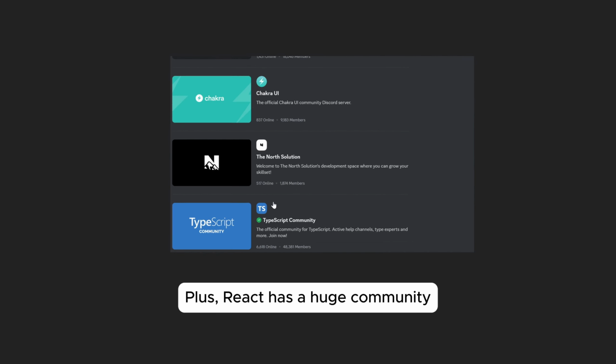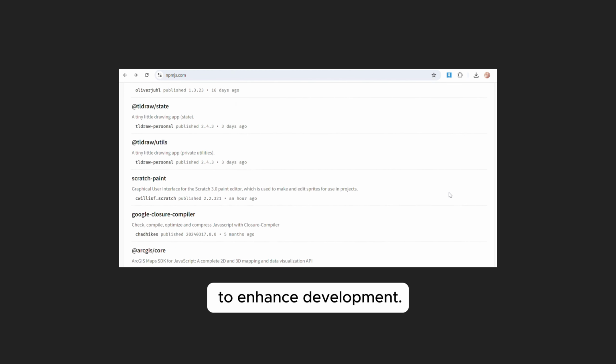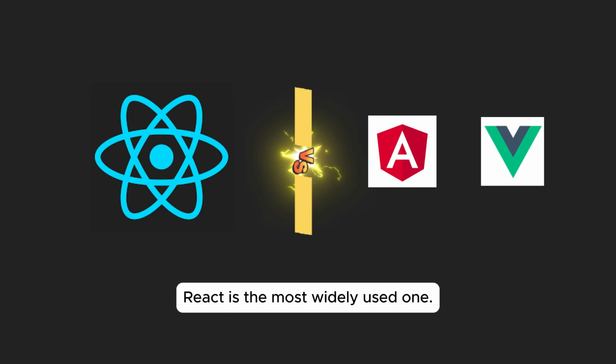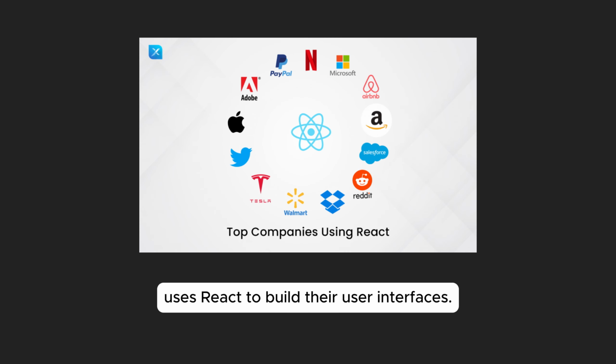Plus, React has a huge community and extensive ecosystem, providing numerous libraries and tools to enhance development. If we compare React.js with other JavaScript libraries like Angular and Vue, then React is the most widely used one. Top companies like Facebook, Instagram, and Netflix use React to build their user interfaces.